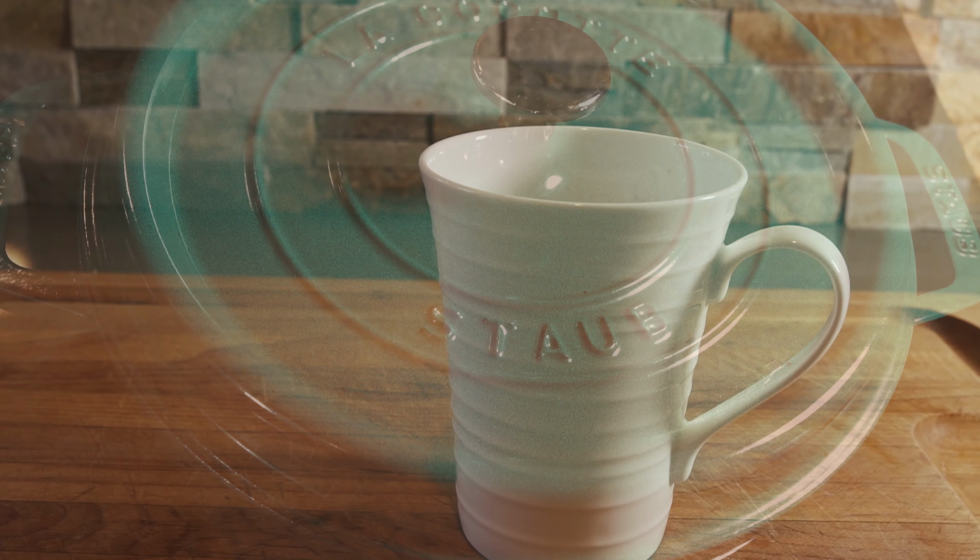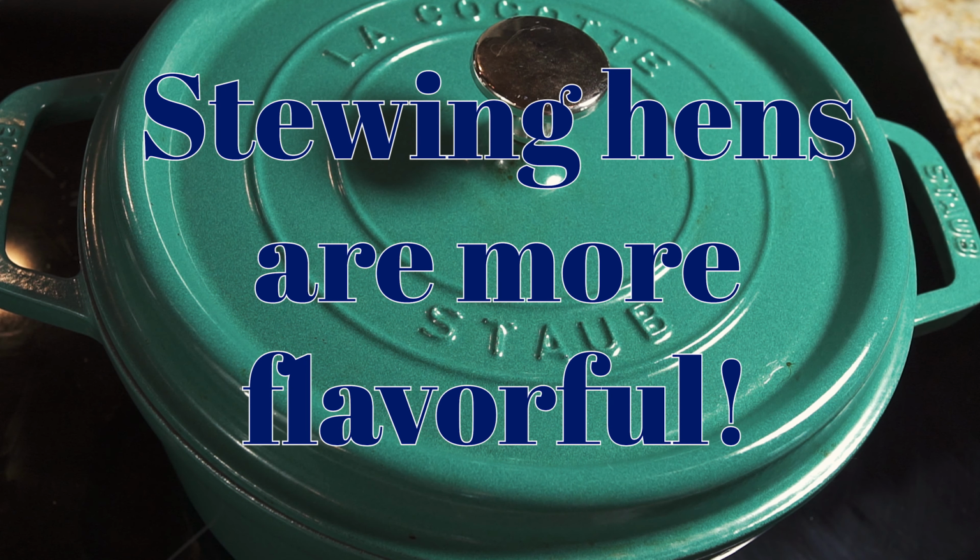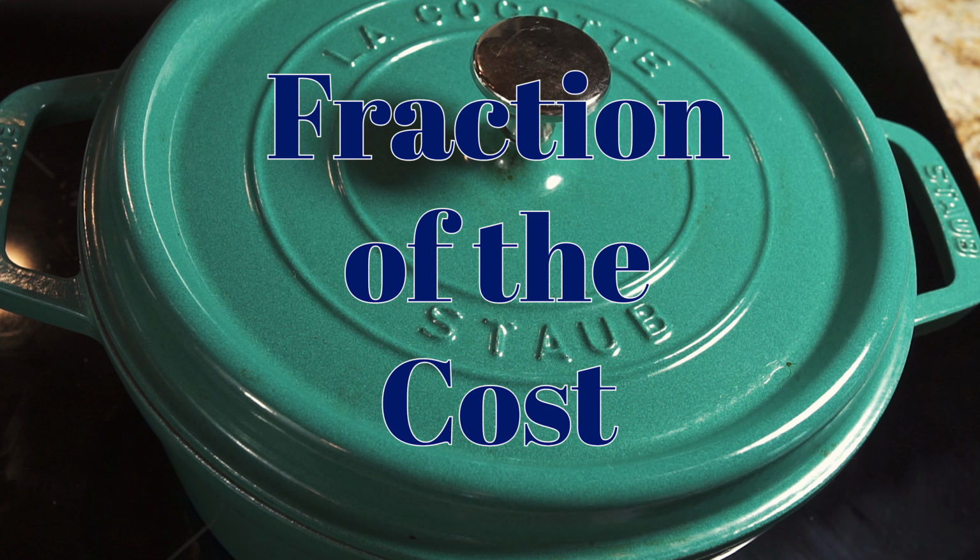And the cooking gurus are right. These stewing hens are so much more flavorful than even the organic chicken in the grocery store. So at a fraction of the cost, if you're willing to slow cook, this is a really good option. You know, I'm wondering how this would taste in a sous vide. If any of you have tried a stewing hen in a sous vide, I would love to hear how you did it and how it turned out.